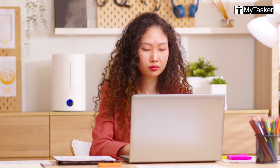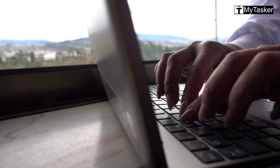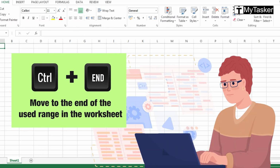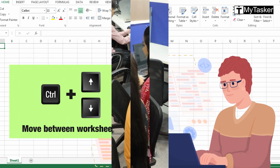These shortcuts may seem small, but they will make a big difference in your Excel experience. So next time you're crunching numbers, keep these tricks in mind. They will help you work smarter, not harder.